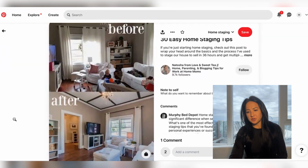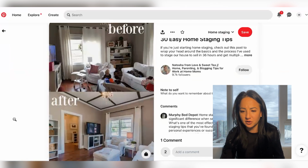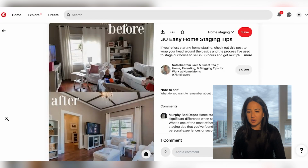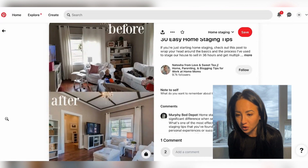This next photo is a really good example of decluttering as well. You'll notice it's basically the same furniture here. It's different angles of the room, but we've got items that are tucked away and in neat order on the bookshelves. We've got one pillow on the chair. There's less items on that little side table. And there's less furniture there. There's no items left on the couch. There's no little step stool there.